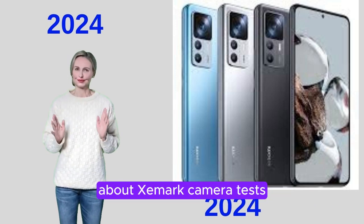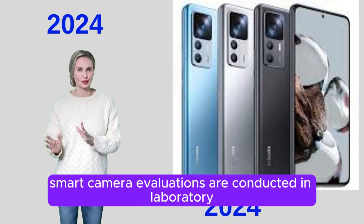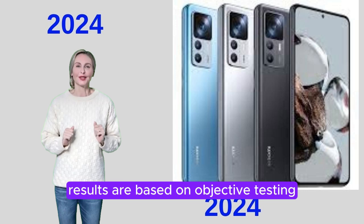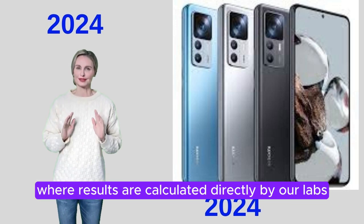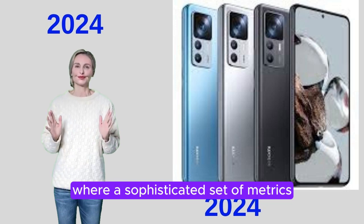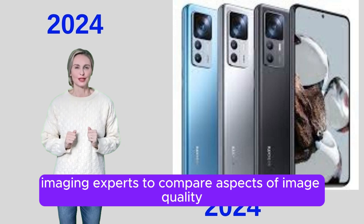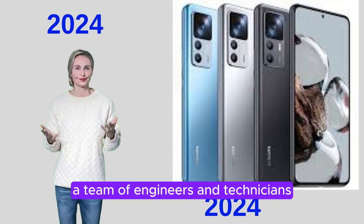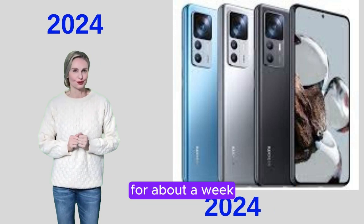About Xiaomi camera tests. Xiaomi camera evaluations are conducted in laboratory and real-world situations using a variety of subjects. Results are based on objective testing, where results are calculated directly by our lab's measurement software, and perceptual testing, where a sophisticated set of metrics allows a team of imaging experts to compare aspects of image quality that require human judgment. A team of engineers and technicians participate in testing the smartphone for about a week.